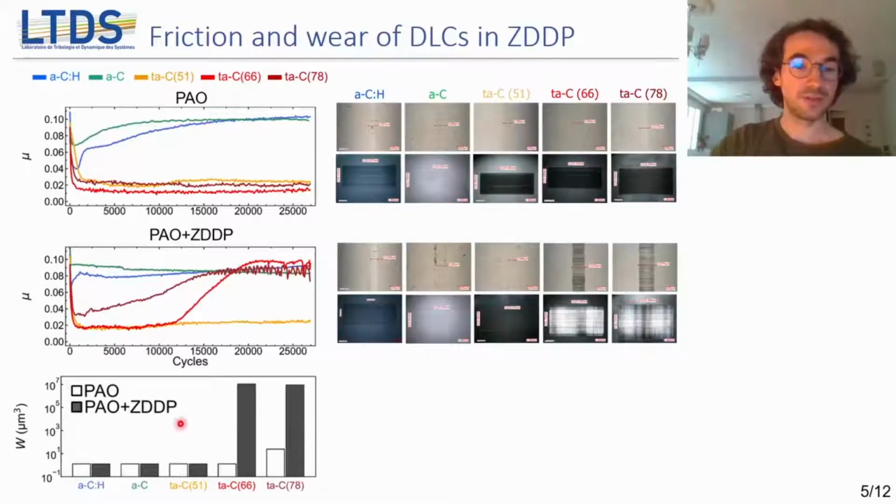And so when we look at the wear volumes that are measured by optical interferometer, we can see that for the 3 softer or less hard DLCs, the wear is practically non-measurable or very little, and for the 2 harder DLCs, we can observe high wear in PAO plus CDDP solution.